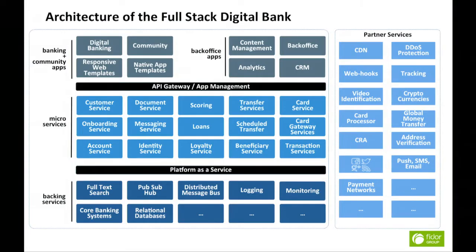So imagine you want to build a new bank and you're compelled by the full stack approach and you decide to build and own the entire technology stack on your own. So what would it look like? It might look something like this, the architecture and technology at least. As you can see, there's many services and components here.